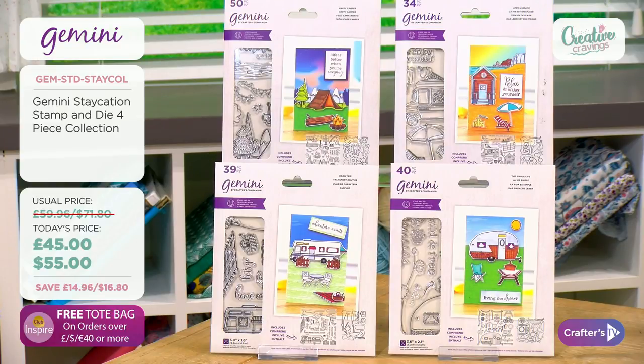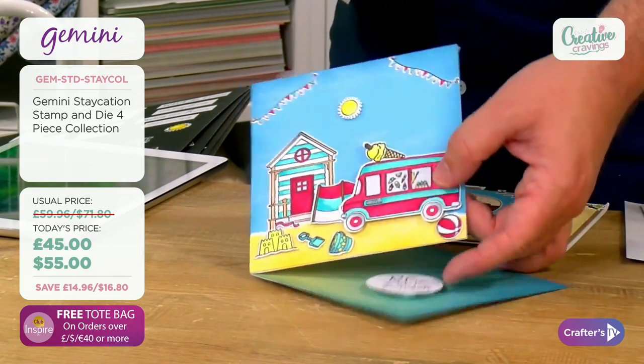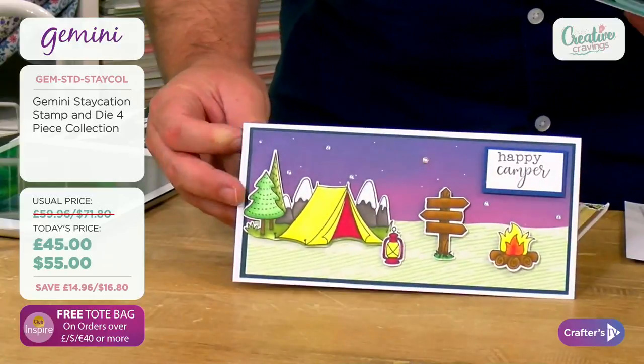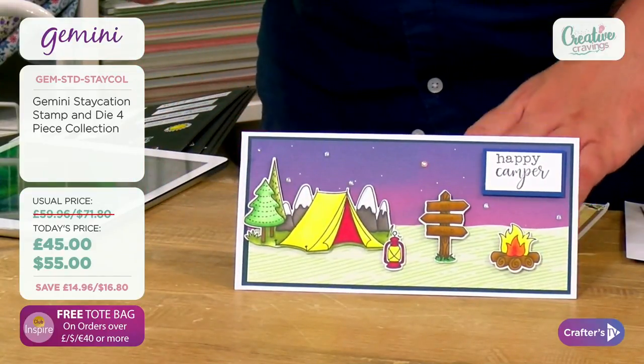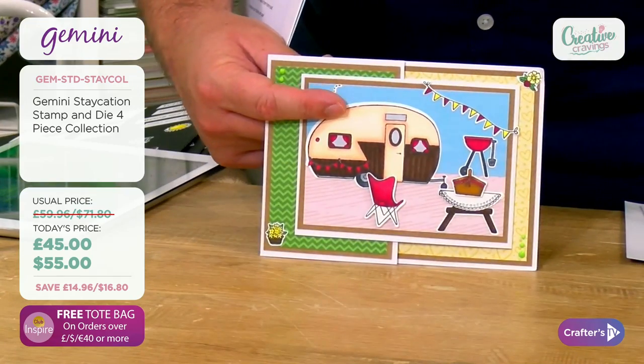So you can see here, the papers I have been using. I'll take you through those papers in a minute. But again, because they are stamps and dies, however you colour these up means that you're all going to get something really different. I love the paper pad in there, the paper sheet that's got that purple background, that purple sky in there. Really gorgeous. And then you've got that lovely one there with the caravan on it as well.